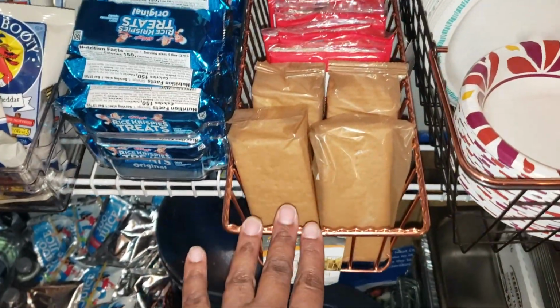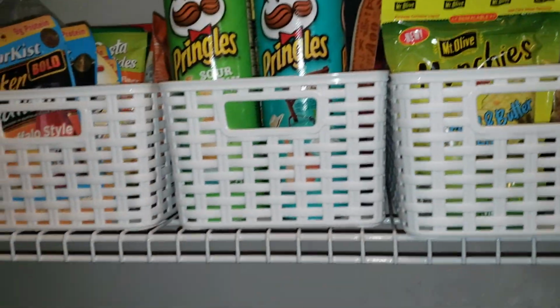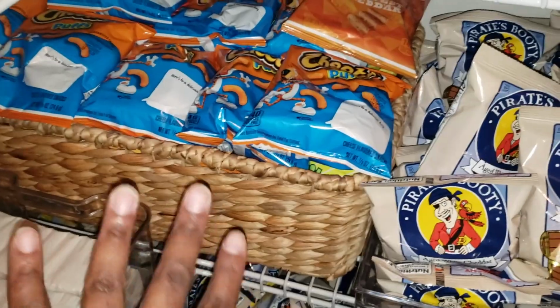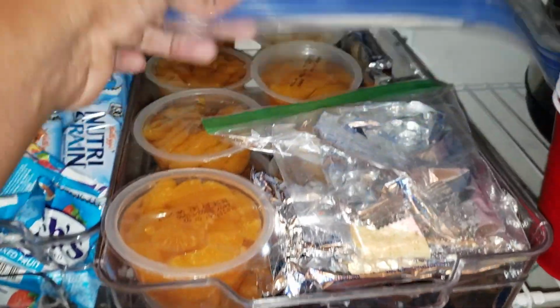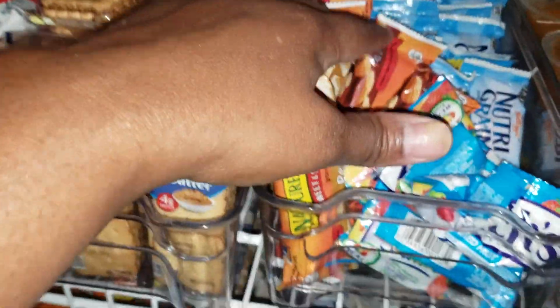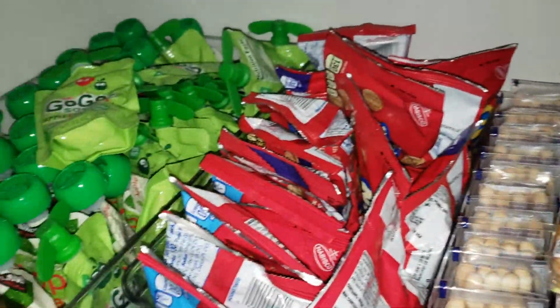So in here, basically this is the whole snack section. I basically just took everything out of the box and put them into these bins. As you can see, these are just chips and more snacks. This is just fruit cups. And there goes the cups. Gonna have to find a new spot for that. But these are just some little sweet and salty bars that my mom likes, some Nutri-Grain bars. And you know, I'm not just gonna go into every single thing that we have here.